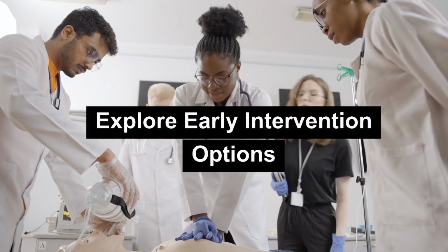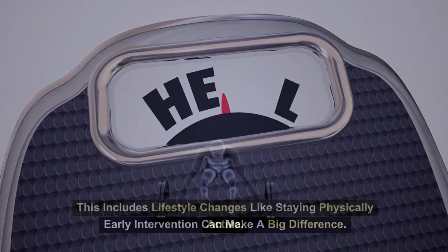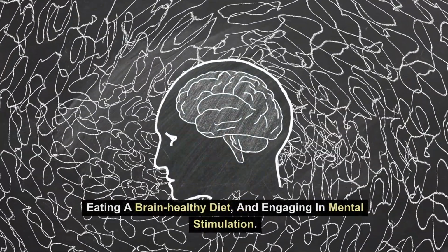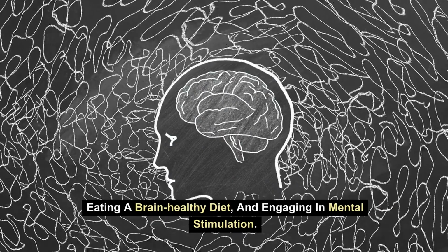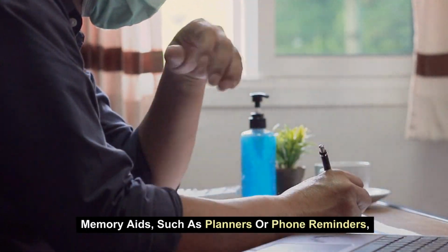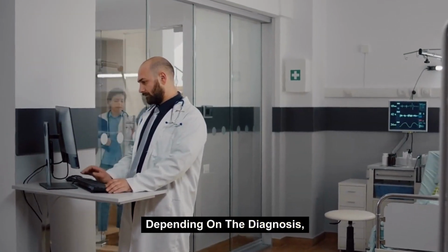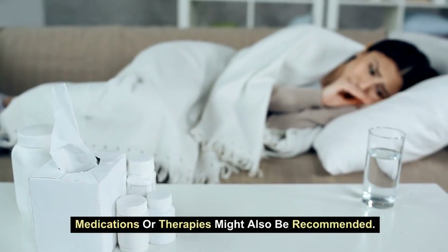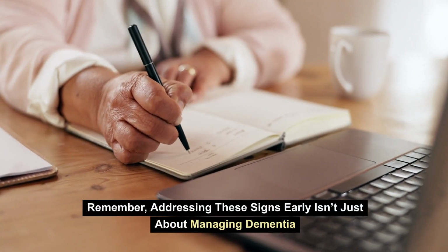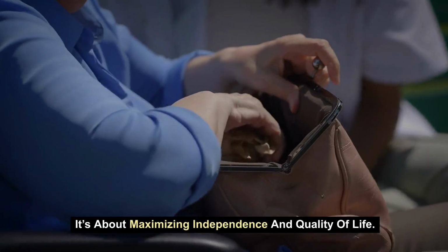Explore early intervention options. Early intervention can make a big difference. This includes lifestyle changes like staying physically active, eating a brain-healthy diet, and engaging in mental stimulation. Memory aids, such as planners or phone reminders, can help manage daily tasks. Depending on the diagnosis, medications or therapies might also be recommended. Remember, addressing these signs early isn't just about managing dementia, it's about maximizing independence and quality of life.